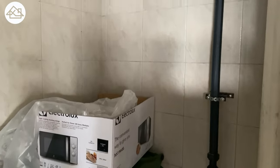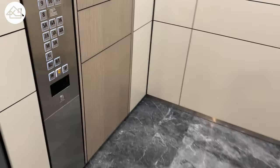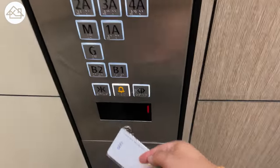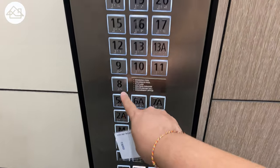Okay, so this is a refuse room. It's very small. Let me show you. There's no window, nothing. There's only one small pathetic exhaust fan there. Super pathetic. And a pipe, and you can just turn on the light. I mean the lift. So you need your access card, right? The access card can only go to your floor and the facility. Your floor, your parking facility.